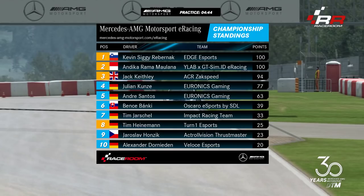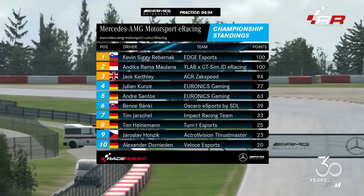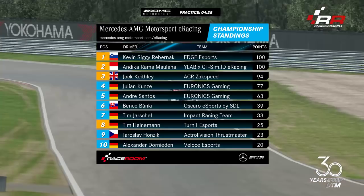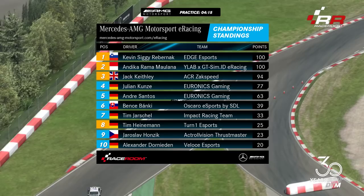After the scenes that we saw in Monza, we do have 3 confirmed drivers. Kevin Sigi-Rebenak coming to his second LAN in 2 years. The Indonesian, one of the surprise packages of the season, Andika Rama Maulana, and Jack Keithley as well, who was in that LAN event with Kevin Sigi-Rebenak a year ago. He got very unlucky. He got punted, and that saw him lose any chance of taking the overall win. That means there are 2 spots left up for grabs.